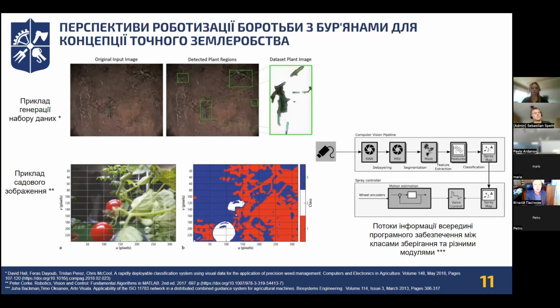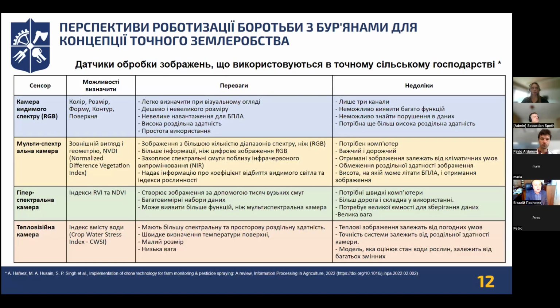artificial intelligence. So artificial intelligence is quite important here. A lot of scientists and engineers are focusing on this task, detecting and differentiating different types of species, so that the job of weed control could be done properly. It's an important thing for a robot to say which plant is a weed and which is a good thing, a crop plant. Next slide.